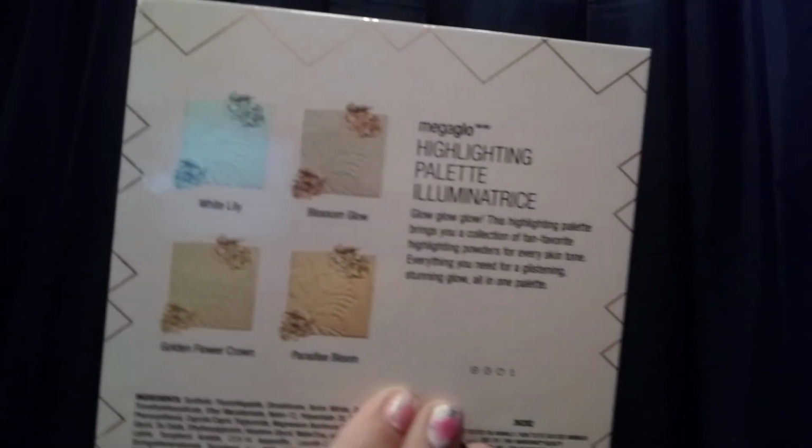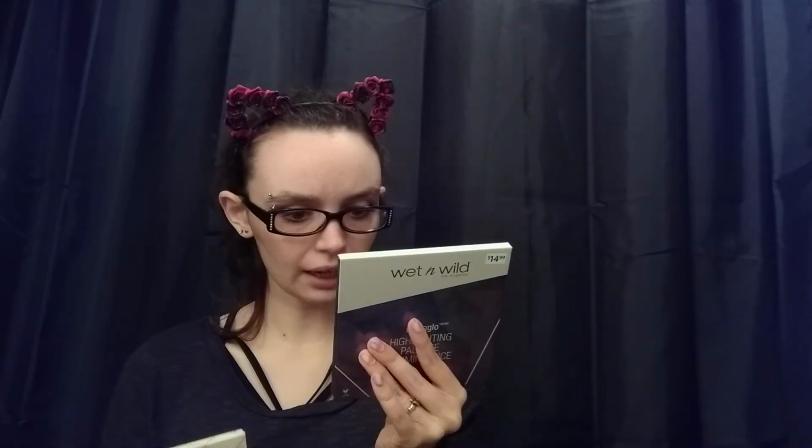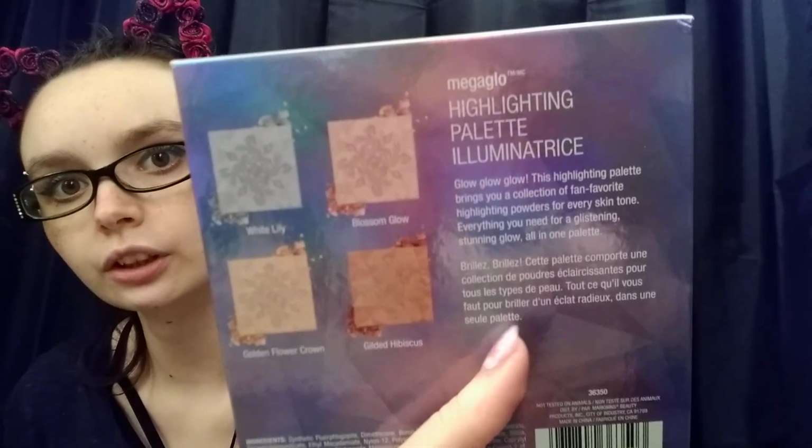Something else I find interesting is, if you look at the back of this one, it's all in English. And if you look at the back of this one, it's got, I don't know what language, a second language on the back too. So I don't know if that means anything to anybody. I'm just trying to be as thorough as possible.